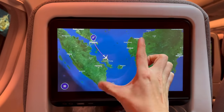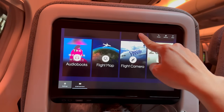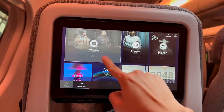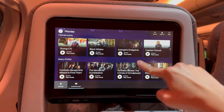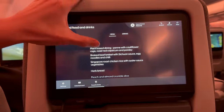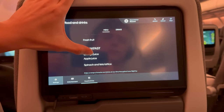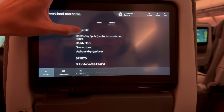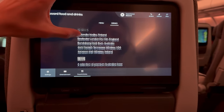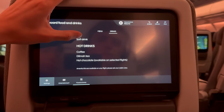I'll now go through the in-flight entertainment with you guys. So the in-flight map is really easy to use, and overall the system is super user-friendly. For the movie and TV content, they're provided by Finnair. You can also check out the menu on today's flight. So after departure, we'll get dinner, three options. And before arrival into Sydney, we'll get a light breakfast, one option. The bar selection for economy is pretty good, a good selection of spirits, beer, and non-alcoholic beverages.